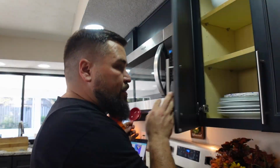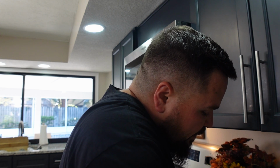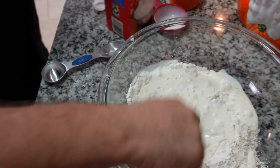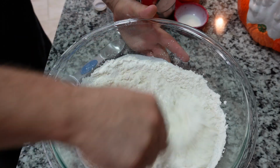Okay, so we've got all those dry ingredients. The next step is to add 1 1/3 cup of that heavy cream from earlier into this dumpling mix. Hopefully this is the right kind of cream. There's 1/3 cup, here's a cup, and then we're gonna stir it, 1 1/3 cup. We're gonna stir it till it forms a dough, and hopefully it forms a dough.